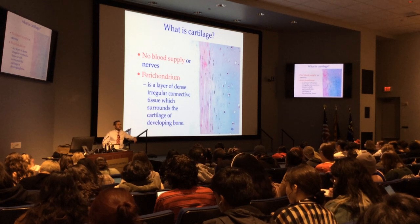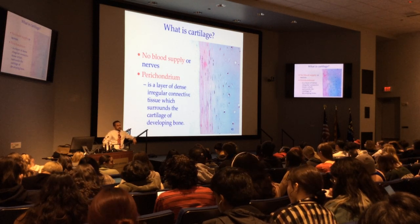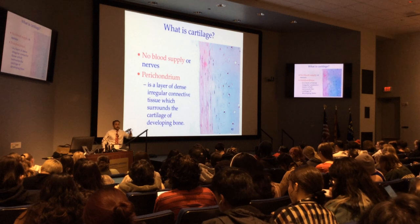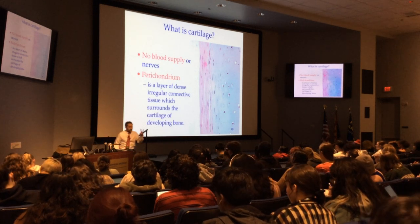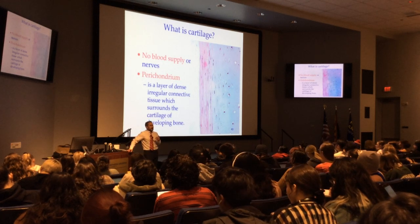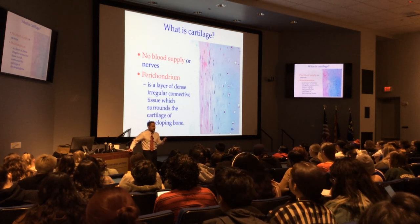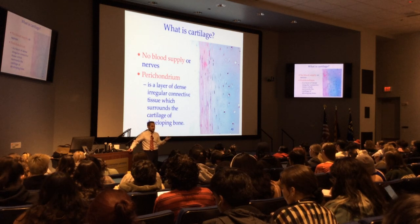Question? So if people were like double jointed, and they're like, it's a great question. I will repeat it for the recording. So if someone's quote-unquote double jointed, really what that terminology means is they have hypermobility in a particular joint. So the question is, would they have dense, irregular connective tissue found in their tendons and ligaments in those joints? Not that I have ever seen.